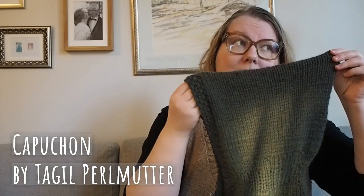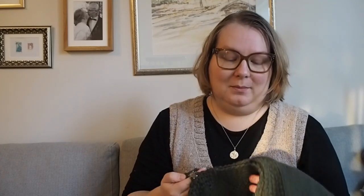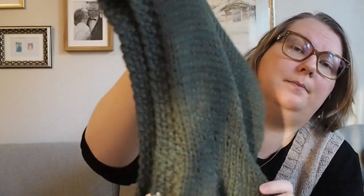And last October, the kid had a Halloween party at daycare, and I wanted to make them something myself, and I ended up knitting this cape, and they went as a hobbit. That was so cute. I don't have any pictures, unfortunately, but I thought that this dark green, the Drops Nepal held double.